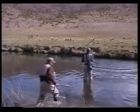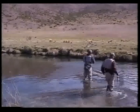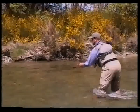But it's not just about their local knowledge and technical skills. They have the ability to laugh off a situation when it goes pear-shaped, and they'll share a beer at the end of the day.